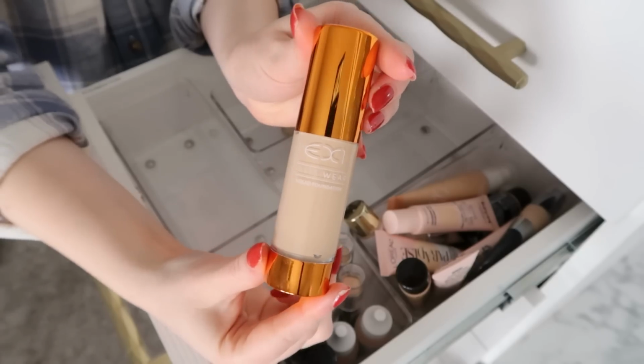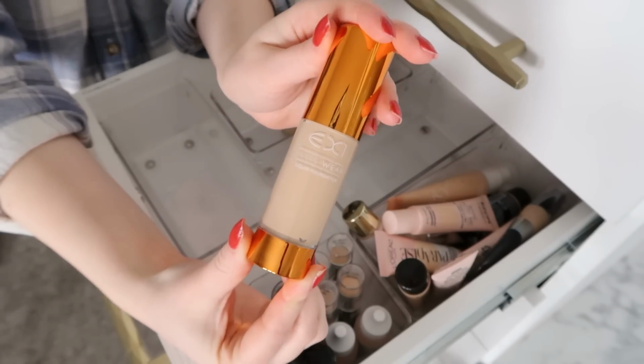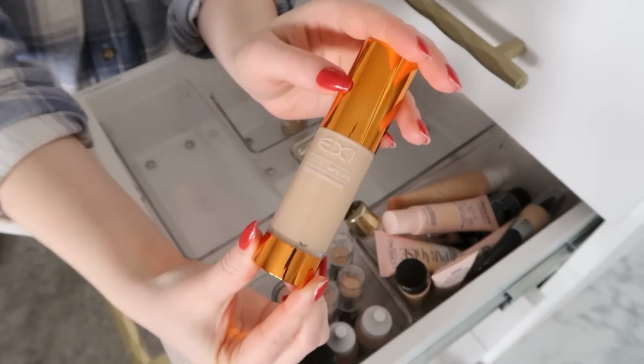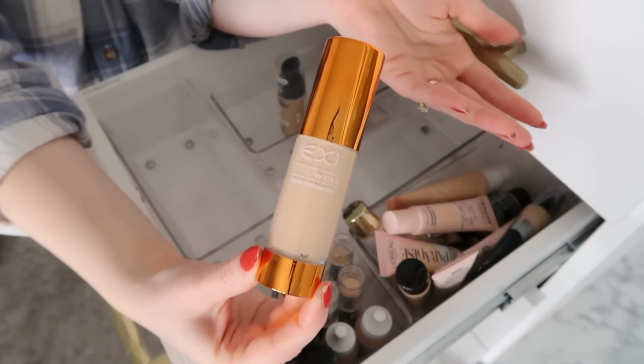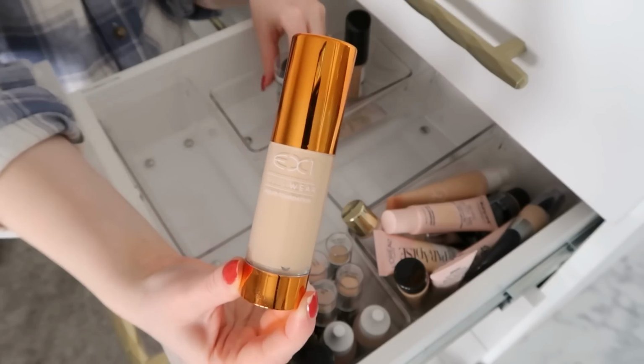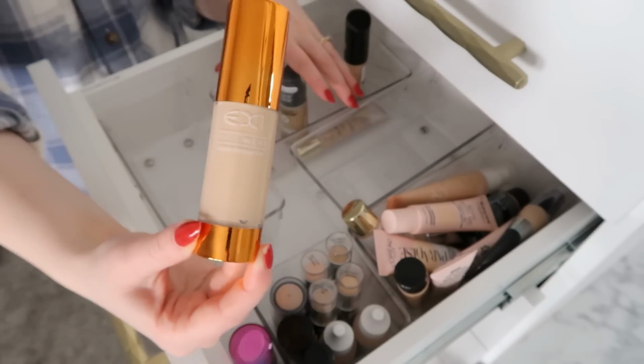This is a random brand that I bought because of a YouTuber, and I only tried it a couple of times, and I think I liked it, but I can't remember. I wanted to give it another shot though, because I'm remembering and rediscovering some of these foundations that I forgot I had. So we're gonna keep this one just to try. I remember liking it, I think, but I'm not sure, so I'm gonna keep it just in case.